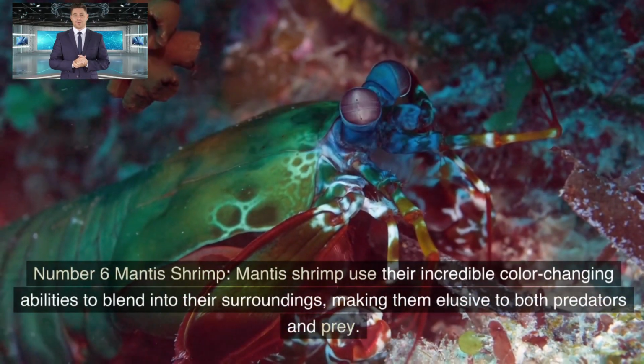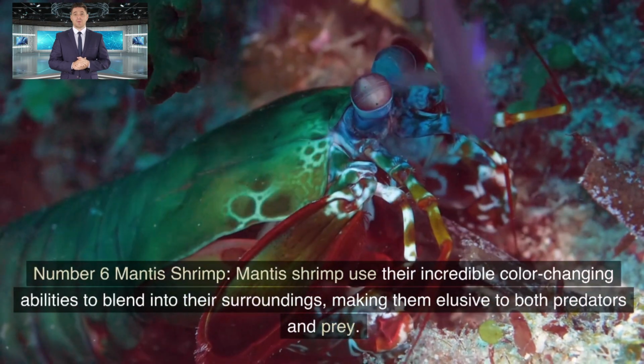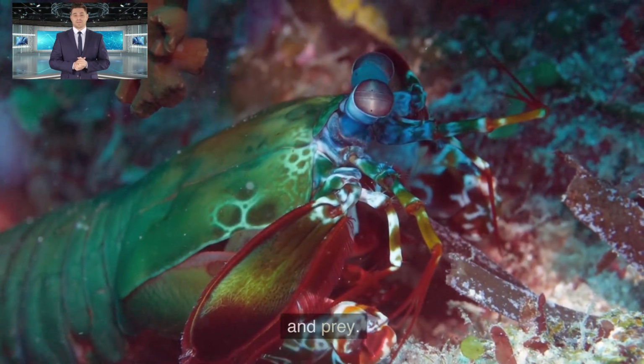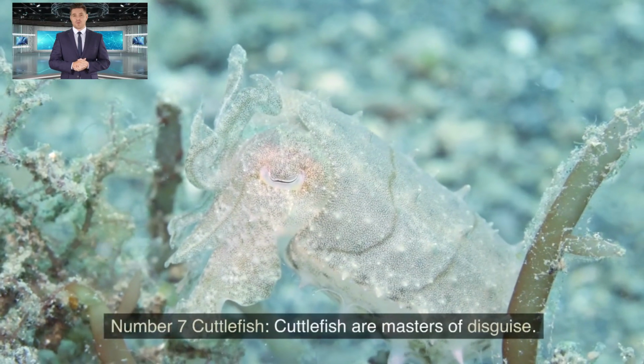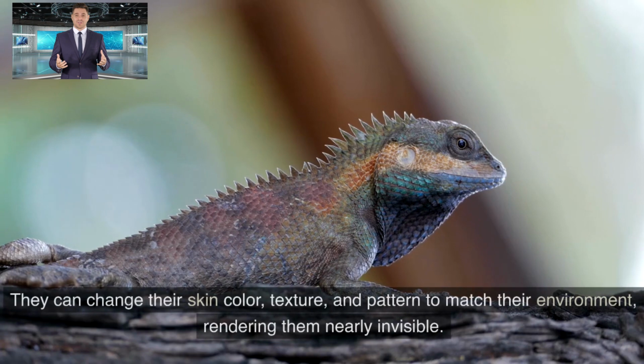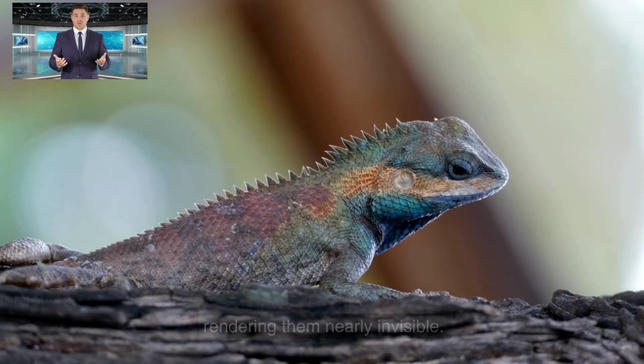Number 6. Mantis shrimp. Mantis shrimp use their incredible color-changing abilities to blend into their surroundings, making them elusive to both predators and prey. Number 7. Cuttlefish. Cuttlefish are masters of disguise. They can change their skin color, texture, and pattern to match their environment, rendering them nearly invisible.